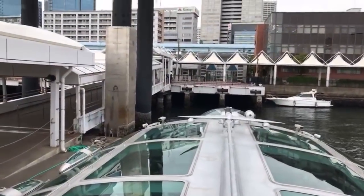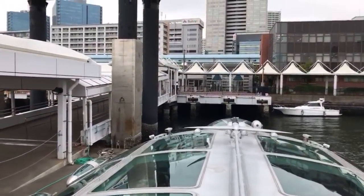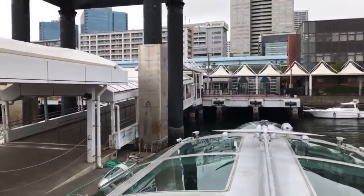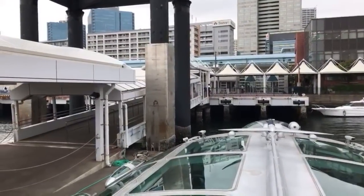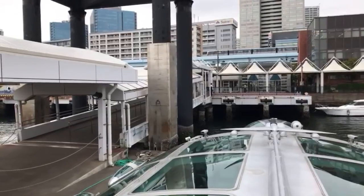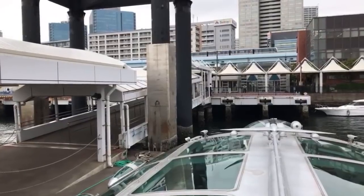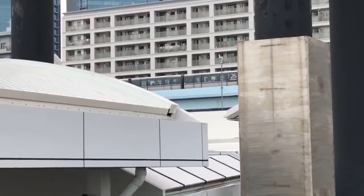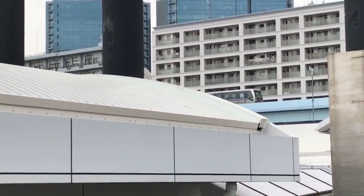So this is Hinode Pier. I don't see anybody else getting on the boat. It's just going to be a few moments before we take off. Above there you can see the monorail. Cool! You see the monorail? Whoa! That's going to Haneda Airport.